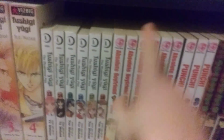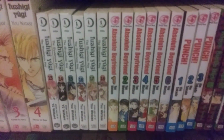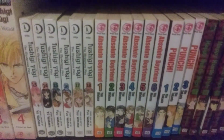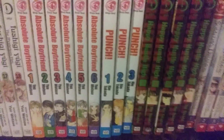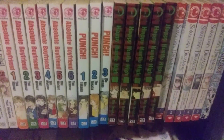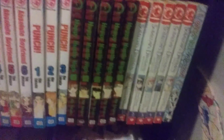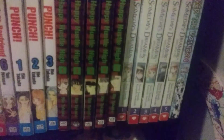And then this is by the same author too. It's Absolute Boyfriend, and it's just completely different. So I'm looking forward to comparing the two, because that's fantasy, and then this is just Shojo. And these 2 are by the same people. Punch and Happy, Hustle, High, and I was missing Volume 3 for that series forever, and I remember finally getting it and being excited.